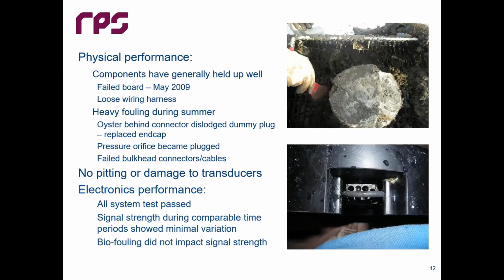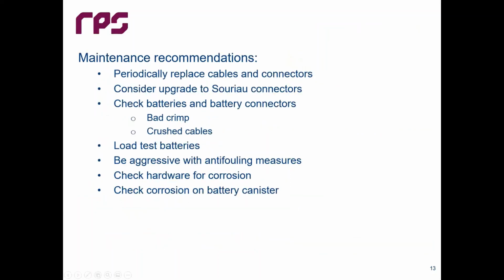We typically try to put some anti-fouling paint on them, and they've held up really well over the years. And as I said, the electronics themselves have held up extremely well, and we haven't seen any degradation in the signal strength over time. Just based on our experience, I was going to highlight some of the maintenance recommendations we've come up with. We've found that periodically replacing the cables and the connectors is extremely helpful. By that, I mean approximately every 2 years, just going out and putting new cables and bulkhead connectors on.